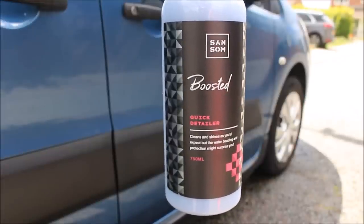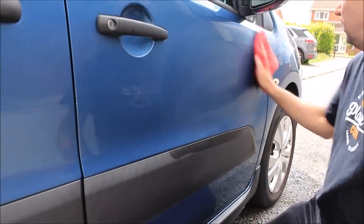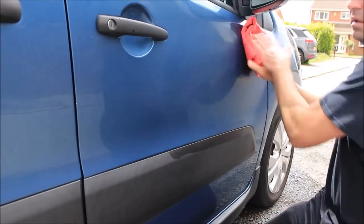This is a high beading quick detailer. Provides a lovely level of effing gloss. Yes, effing gloss, because it is effing good.